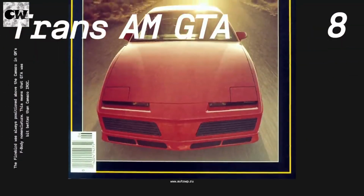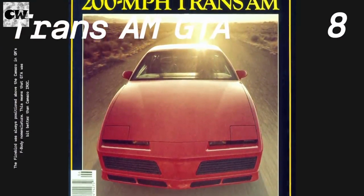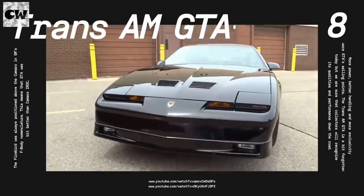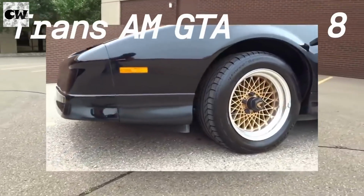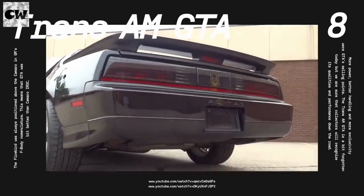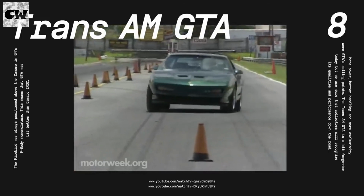The engine was the 350 V8 with 210 horsepower, or up to 245 horses in later versions. The rumor was that the engine was the same as in the Corvette, since it used the same TPI fuel injection system and displacement. Sadly, that wasn't true. Corvette used aluminum heads, while Pontiac used iron cast ones. However, the power and performance were still pretty similar.